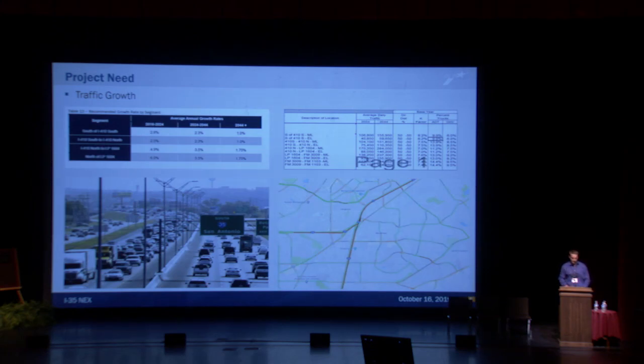Building on that population growth, when you have population growth, you're going to have traffic growth. The top left graphic shows how the project has been segmented into 4 different segments based on traffic characteristics and a combination of several different sources, including historical data, travel demand models, TIAs, et cetera. We're able to come up with growth rates for the corridor. The top right graphic shows what those traffic projections are going to be for the design and the future years.